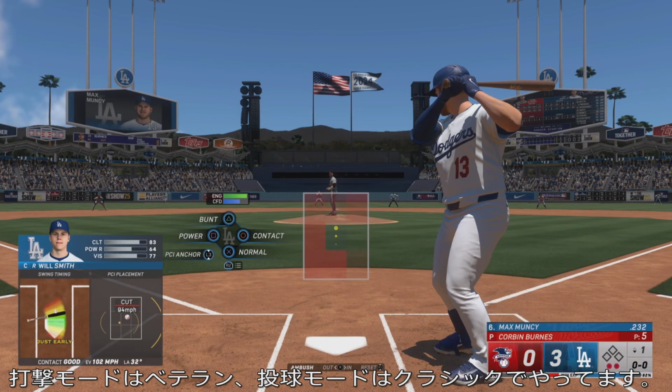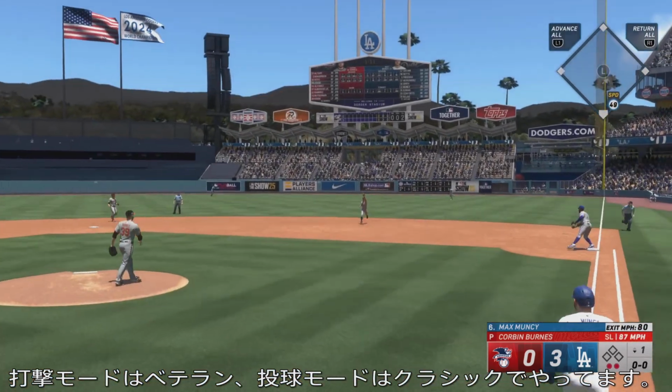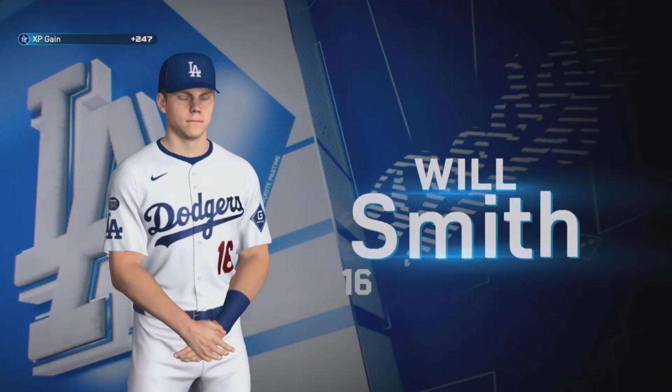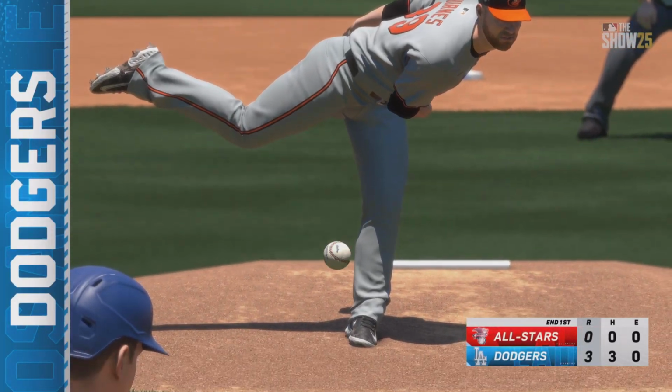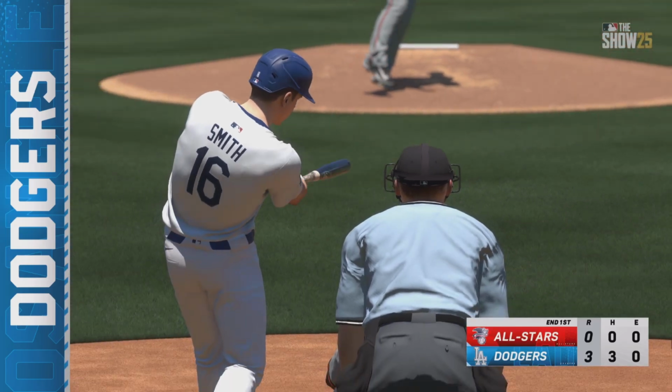Bases empty with 2 away. Here's some real power at the plate. Max Muncy, big-time power. Here's a high chopper, and that chance handled. On to first. That's the inning. But they strike for 3 in the inning. 2 on this 2-run home run. It's now 3-0.